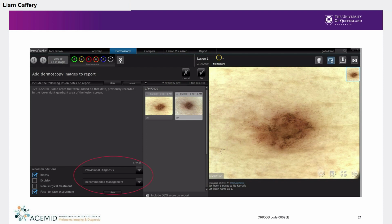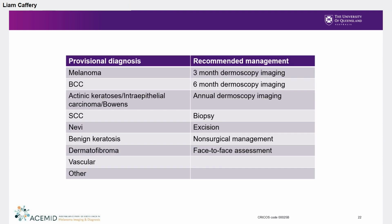So this is just a picture of the user interface, and I've highlighted a couple of drop-down lists where they can enter the provisional diagnosis, or the dermatologist can also highlight a recommended management plan. So the provisional diagnosis is based on those 7 disease conditions that are listed in the left-hand column there. These have come about from what was defined for the HAM10000 data set in terms of a diagnosis applicable to pigmented lesions, and the recommended management plan is in the right-hand column.